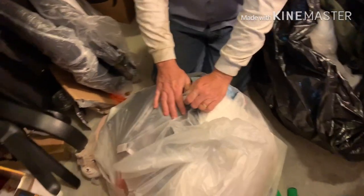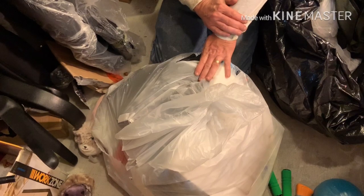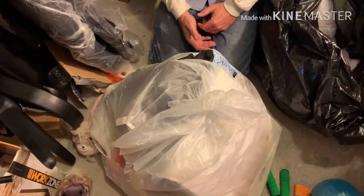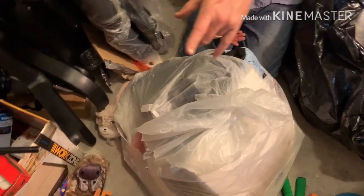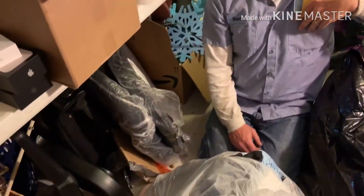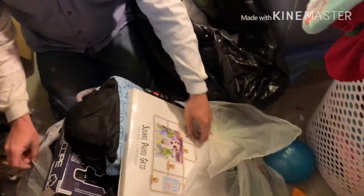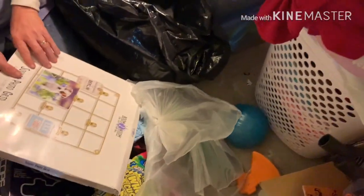Alright, folks. Dun, dun, dun, the last mystery bag. So this was just last night. These four bags plus that other bin. And these two storage units came from last night. I found this chair. We'll go over that stuff afterwards. Let's stick to this. All right. Mystery bin.